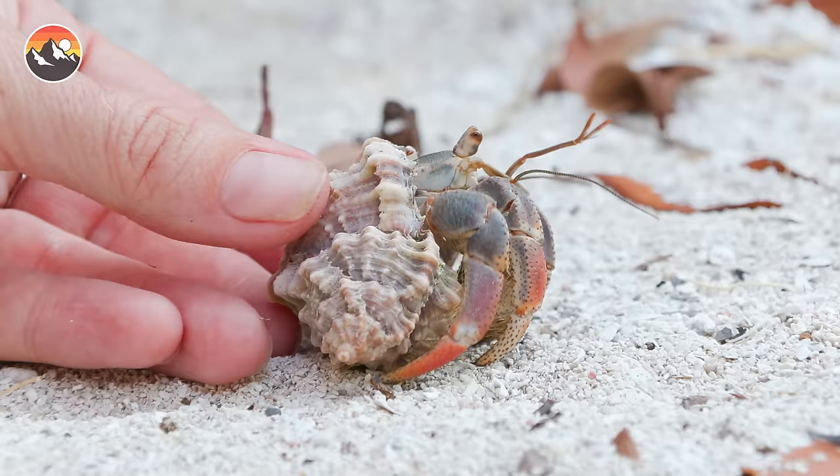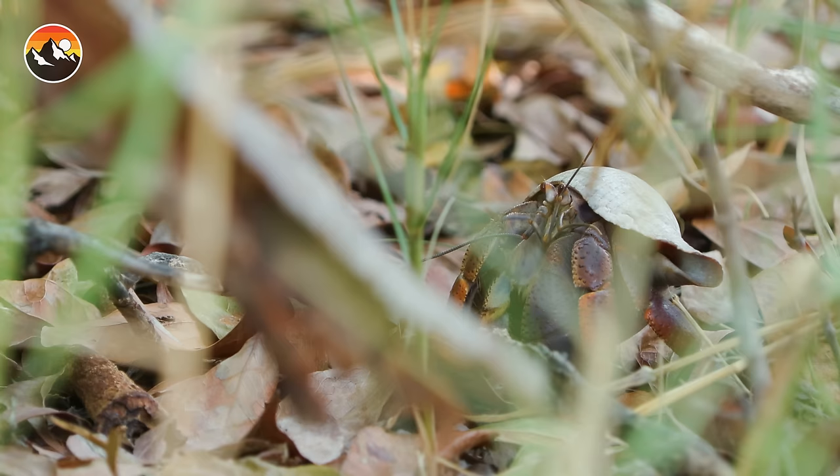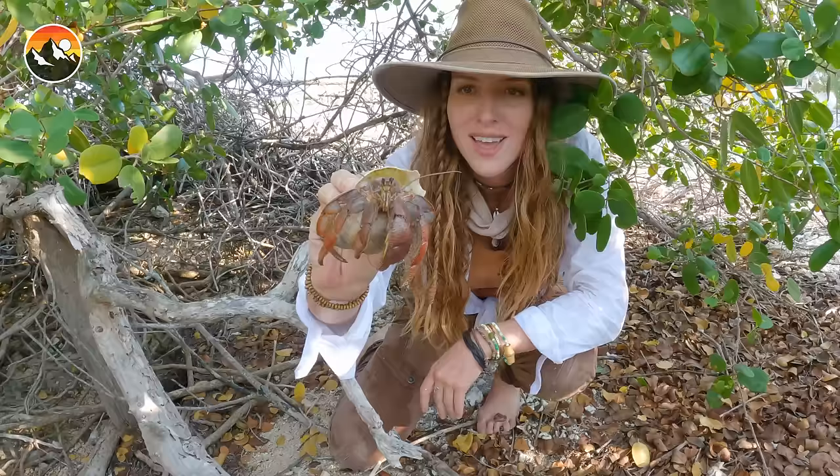Now, hermit crabs, as they grow, will move from shell to shell. The crab continues to grow, but the shells do not, so they have to find a new shell to move into. Wow, that is a big one. That is a monstrous hermit crab. Doesn't its legs look like strawberries? They do. It's actually trying to grip onto my finger right now.